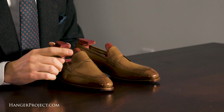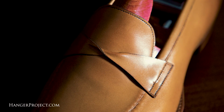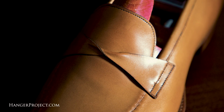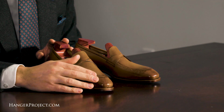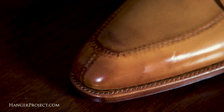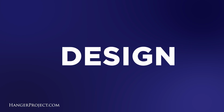Two unique characteristics really set this shoe apart. First is the unique butterfly strap, which is a distinct and incredibly elegant alternative to the more common penny strap. And second is the reversed hand-sewn apron and split toe, which create a shadow effect and unique visual detail. Since its launch, the Gaziano & Girling Antibes has been copied many times, which is the best form of flattery.